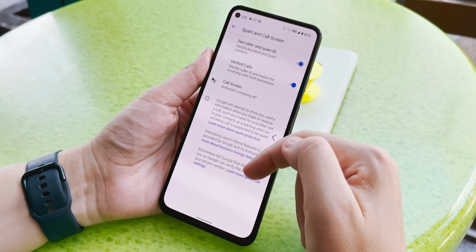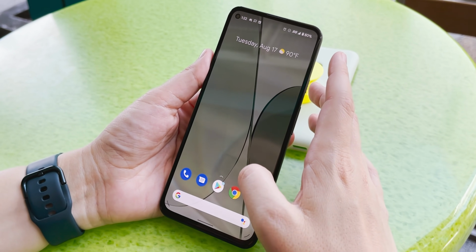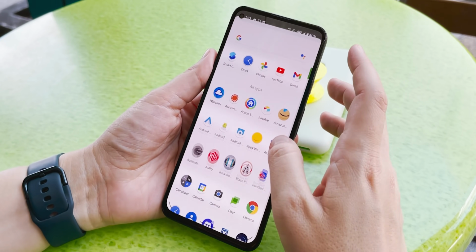Let's just hope that next year, when the Pixel 6a arrives, that the Pixel product line itself is just a bit more coherent.